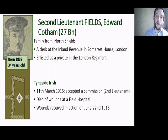So when we talk about soldiers being killed in 1916, it isn't just the Battle of the Somme. There are a lot of soldiers who were killed in the immediate period before that, between March and all the way up to June and July, before the actual battle starts itself.